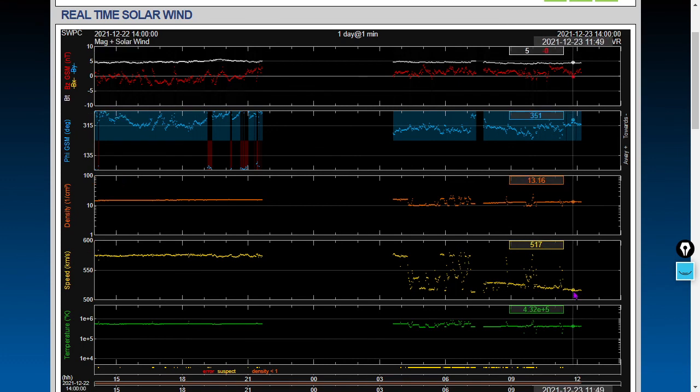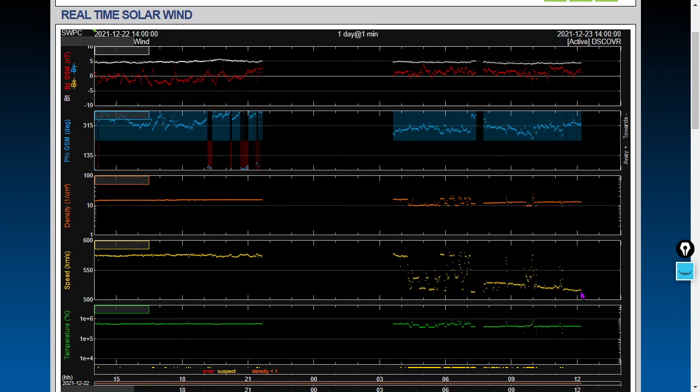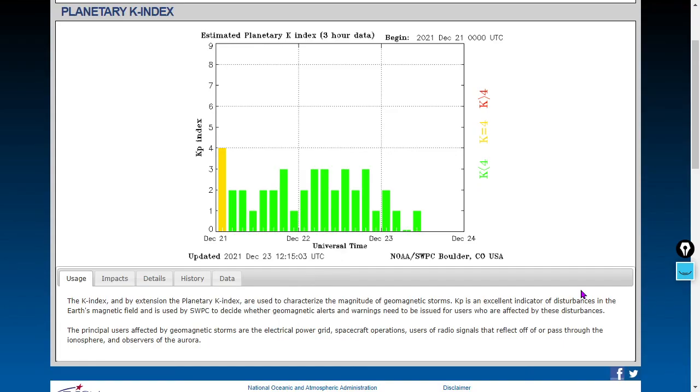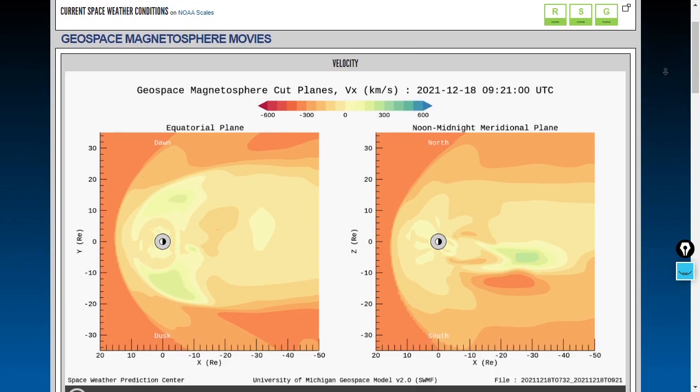Solar wind, coronal hole wind stream rather, is subsiding, now reaching down toward 500 kilometers per second, at 516 kilometers per second for the current solar wind, at least the most current solar wind velocity. Solar wind density still slightly elevated here at around 13 protons per cubic centimeter. That's still pretty diffuse, folks. Imagine 1 cubic centimeter with only 13 protons in it. That's what's going on at Lagrange Point 1, the location of the ACE and DSCOVR spacecraft. So the Kp index now only at 1. We're expecting the Kp index to come way up at some point, at least according to the NOAA forecast from the coronal mass ejection strike. The geospace magnetosphere movies are down, folks.